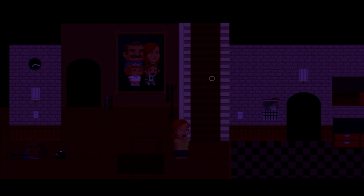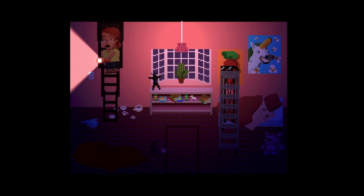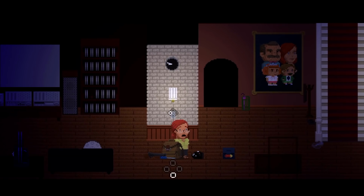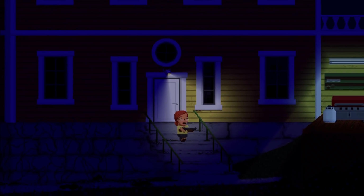Let's get the shotgun shells. And put on some more lights. And the flashy light. Take this. Put on more lights and reload the gun. Okay, there are 3 shells in it.